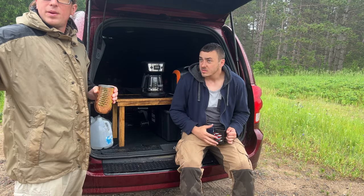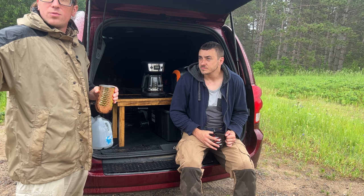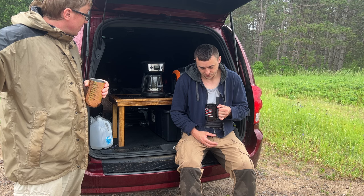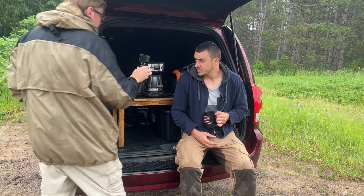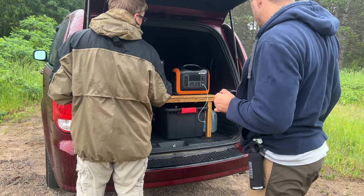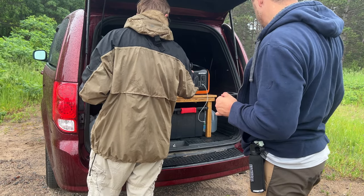Well, dude, tent camping has been fun. It sucks that it's raining a little bit, but having coffee with my buddy is pretty fun. Matt's got a full setup here. It's pretty crazy. He runs a full Mr. Coffee coffee pot off of his big power supply.